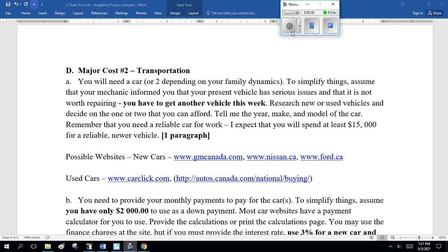Now, remember that you need a reliable car for work. I expect that you'll spend at least $15,000 for a reliable newer vehicle. Describe it in one paragraph. So, I want to get this sort of truck, or this sort of car, this sort of minivan, whatever. I really don't care, as long as you just do a little research and describe it to me. Okay? You want to get a Corvette, get a Corvette.